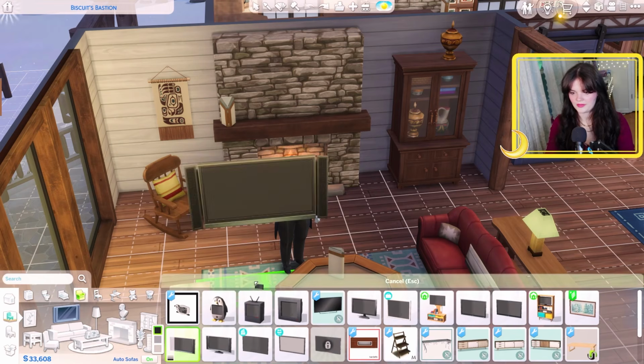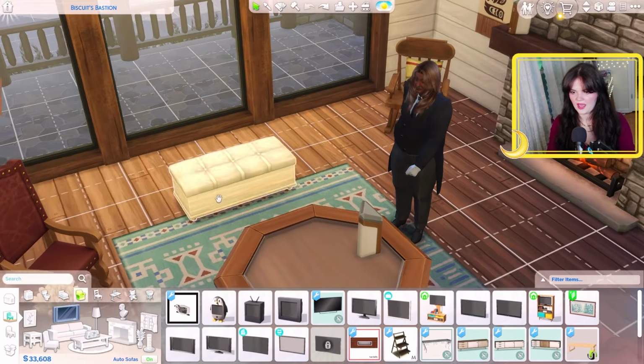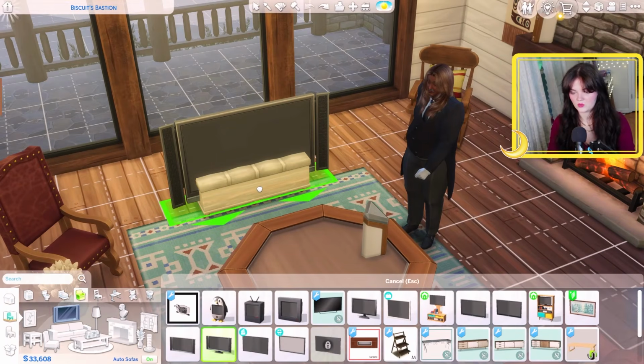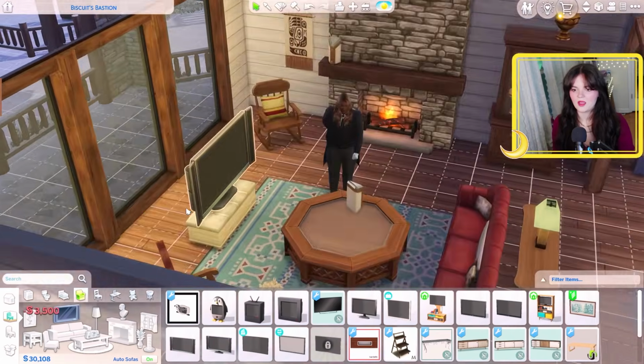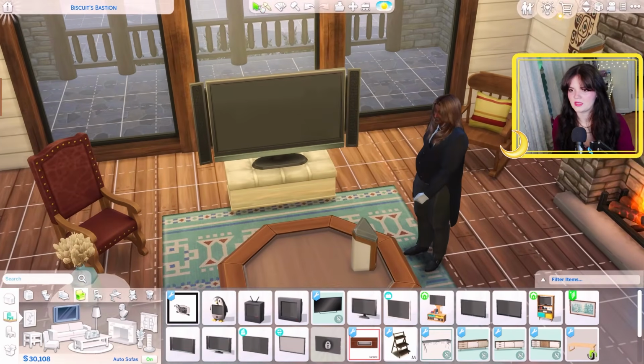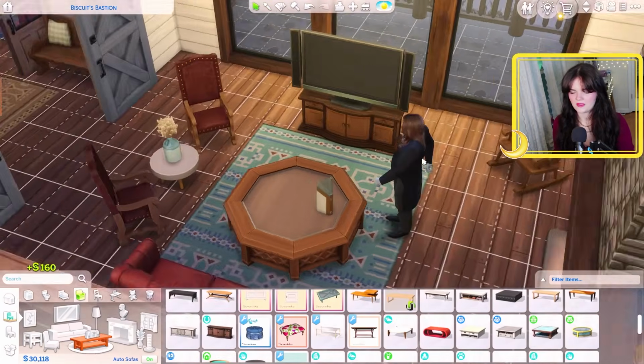They won't let me put it up there. I think I have to have it sitting on this little thing here, which it doesn't want to because that's technically a little bench, but I'm trying to raise it up and just do it like that. It kind of looks weird having the bench be so small. Let me fix that. Put that guy right there, facing the couch.